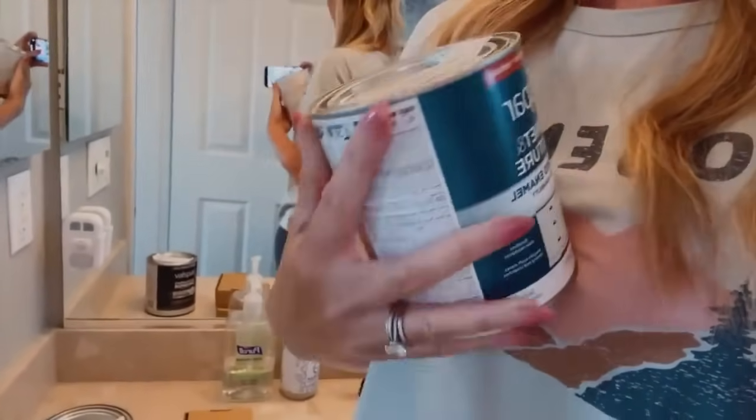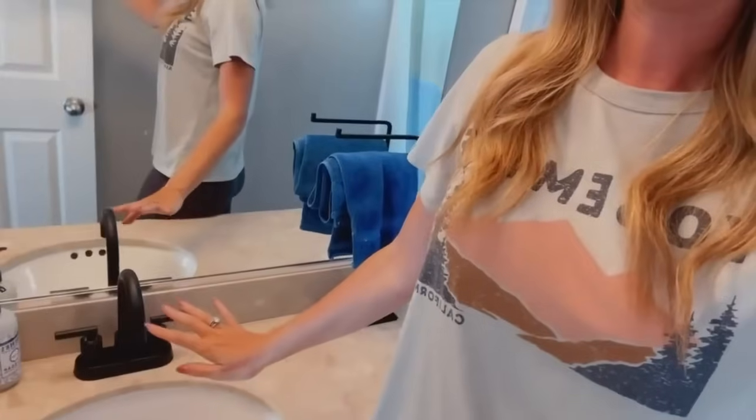So look how cute and tiny these cans are, but they said that should be more than enough to do this cabinet here. I'm thinking it's probably going to end up being 1 coat of primer and 2 coats of paint. I have new hardware, a new light, the faucet is new. I think I want to replace the towel bar and just do like little things in here.